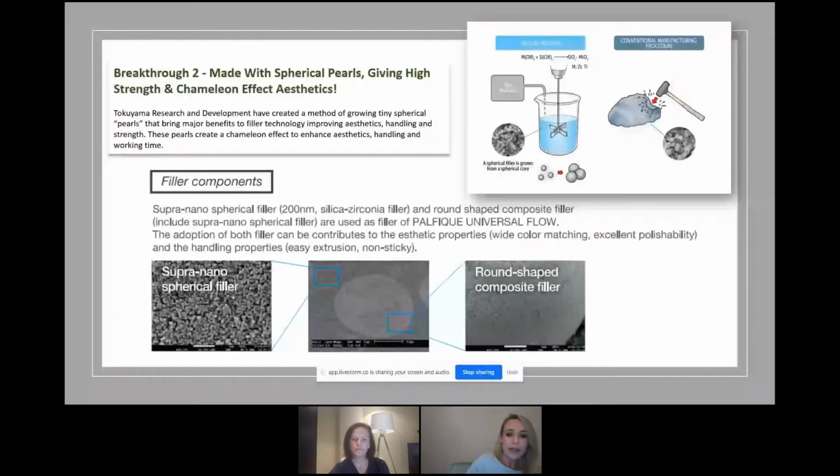So I just wanted to recap on the filler particles. Dr. Smith spoke about this so nicely. It's a silica zirconia filler. The Tokiyama technology, all their composites are built on this foundation, and that's why all their composite materials have exceptional wear, exceptional strength, polishability, blending, and it's all due to this filler particle and how they make the filler particle. So they manufacture it through the sol gel method. They form the spherical pearl fillers, and they don't crush the filler material.